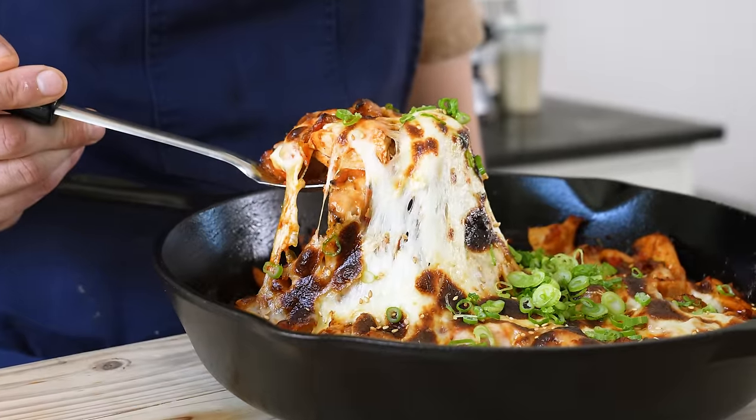Now we're going to find out how hot this one is. I feel like this is going to be hot. It smells good. It starts to get you pretty quick. It's like habanero right away. Oh, that's not too bad.